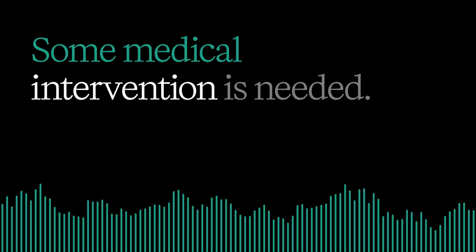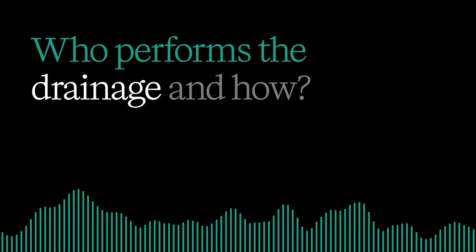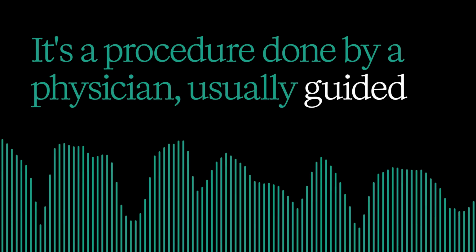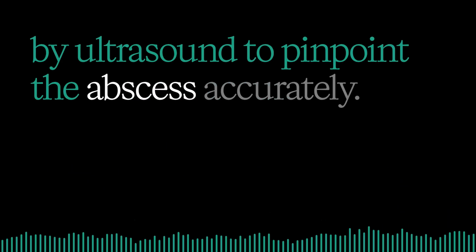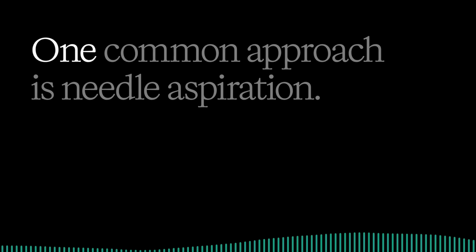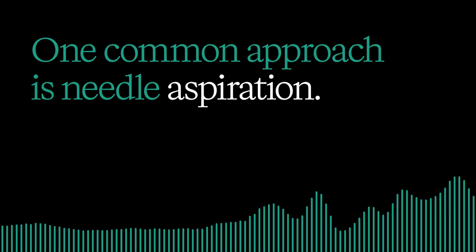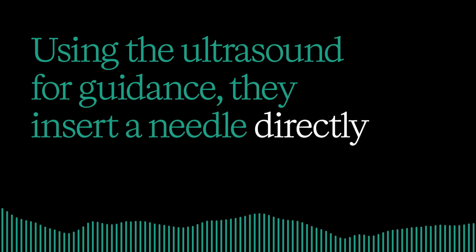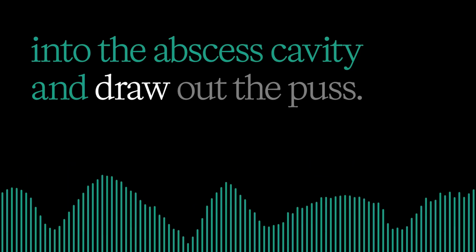So medical intervention is needed. Who performs the drainage and how? It's a procedure done by a physician, usually guided by ultrasound, to pinpoint the abscess accurately. And what do they do? There are a few main methods. One common approach is needle aspiration. Using the ultrasound for guidance, they insert a needle directly into the abscess cavity and draw out the pus.